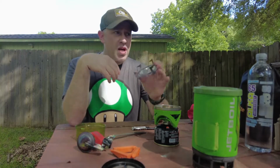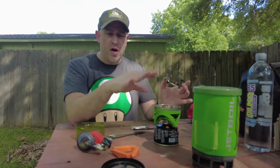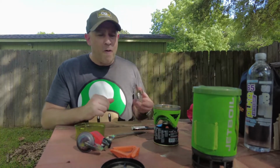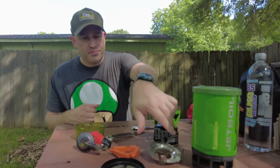You can put bigger pots on the top, as this fits right on here. This is still hot, so I'm not going to do that right now. You can put pots or skillets or whatever on top of the Jetboil and just use it like that.